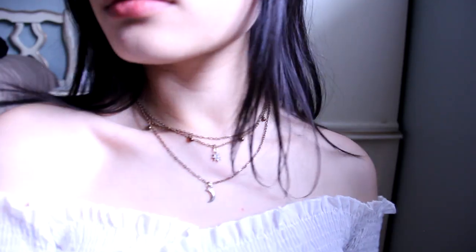I hate it. Next. So the one necklace that I got from YesStyle was this layered moon and stars pendant necklace.